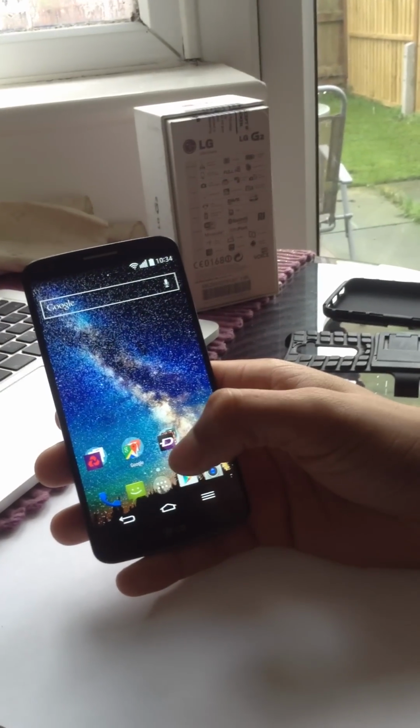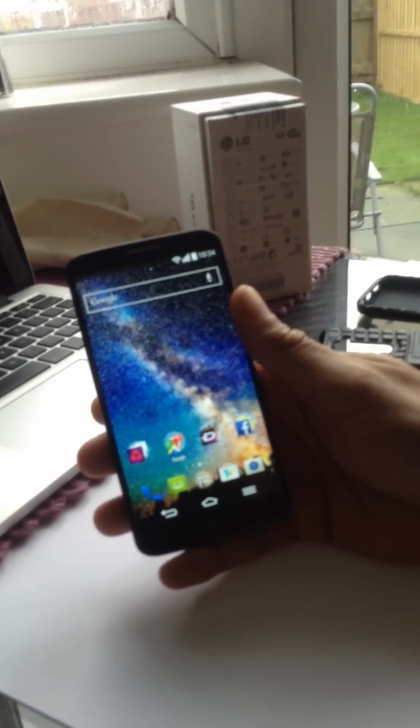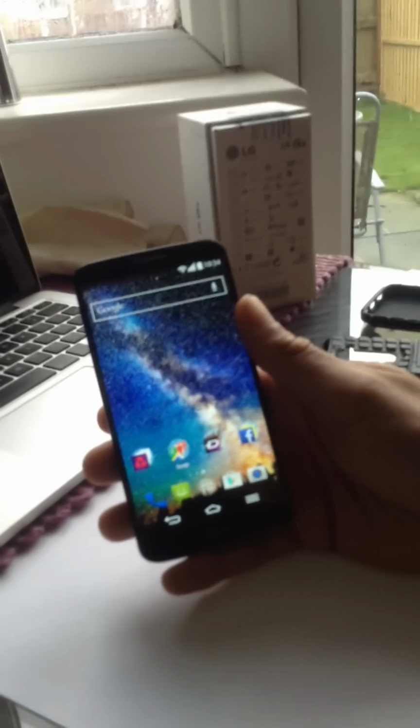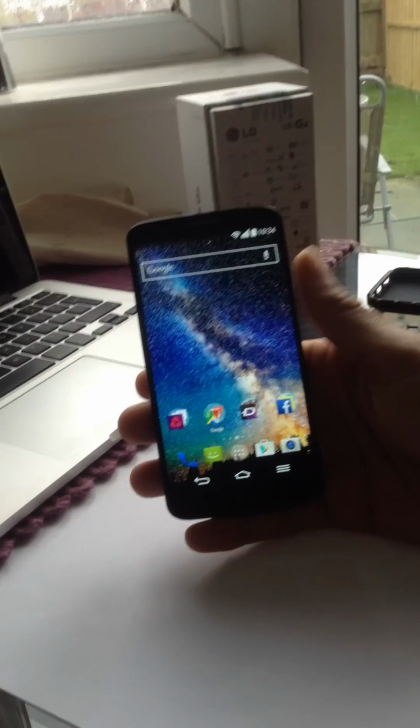The Adreno 330. Any game you throw at it, it handles. You know, I believe that GPU is still in a lot of the flagship phones at the minute. So, you know, the specs are right up there.